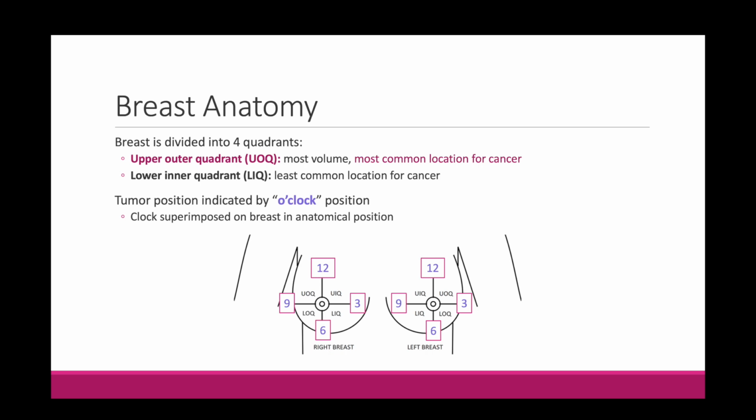So the breast is divided into 4 different quadrants: the upper quadrant, lower quadrant, inner quadrant, and outer quadrant. So we have upper outer, upper inner, lower outer, and lower inner quadrant. The upper outer quadrant is the most likely location for cancer to be located. And if you think about it, it makes sense. The upper outer quadrant occupies the most volume, so it's most likely that cancer would be there. The lower inner quadrant, on the other hand, is the least common location for cancer.